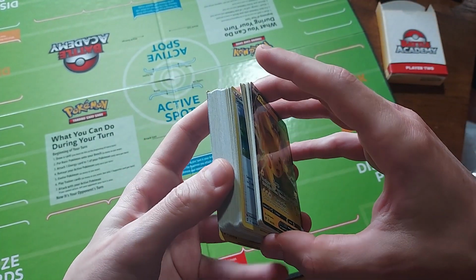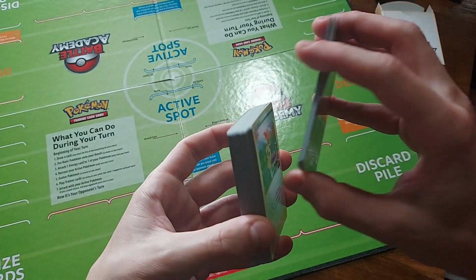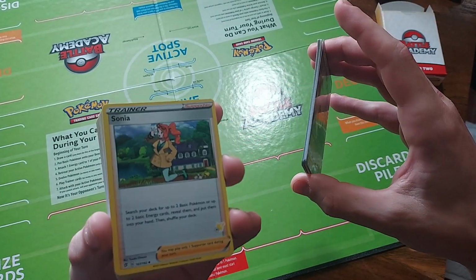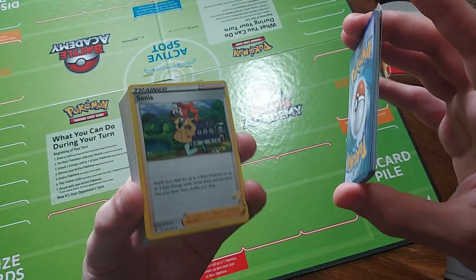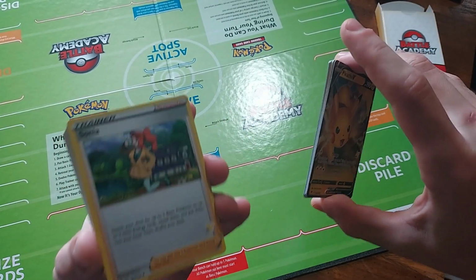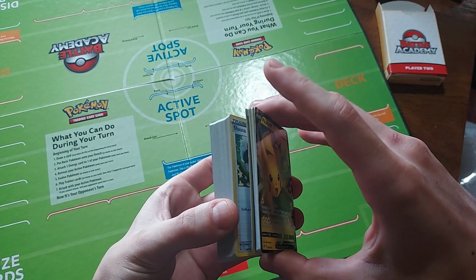So these aren't going to have... this would be a whole different thing, trying to find the value of these. In fact, it wouldn't be that difficult, because TCGplayer has this as a filter option, the Battle Academy thing, I suppose. But again, one of the biggest points was that you can mix these, if you wanted, with other cards and still use them in battle.